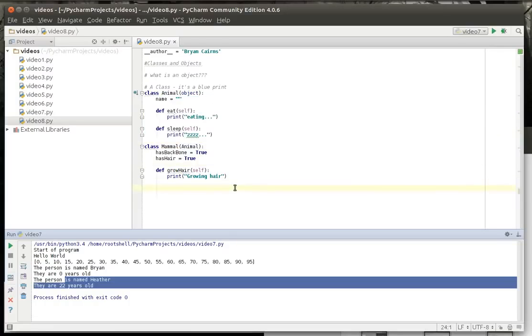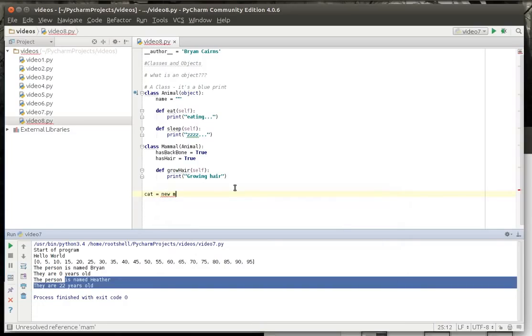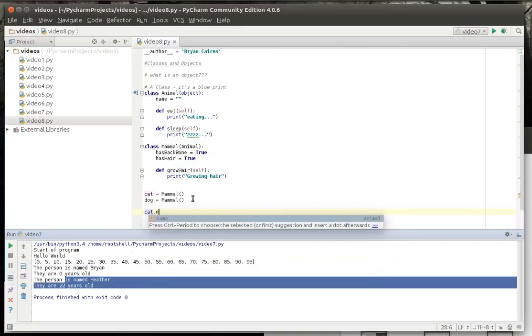For example, I'm going to say cat equals mammal. Well, I shouldn't say new, sorry. I was thinking from my C++ days. I've had a really long day. And we're going to say dog equals mammal. Notice how they're both mammals. We're going to say cat.name equals Shakes.